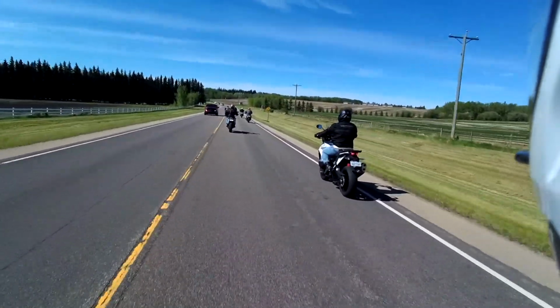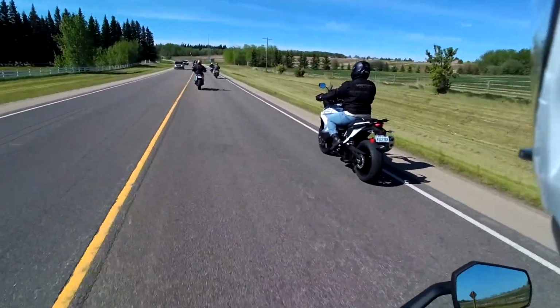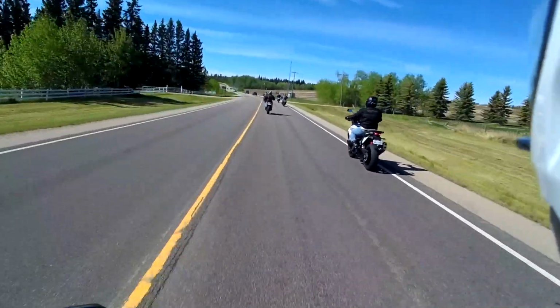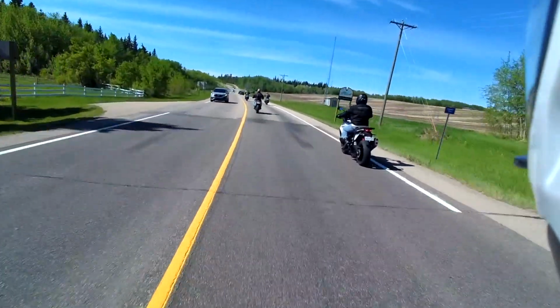There's going to be pros and cons on any motorcycle. One of the pros is, I think, what you get for the price of the bike. For $7,000, I think that you get a lot on this motorcycle for that price. I think it's a good value for the money.